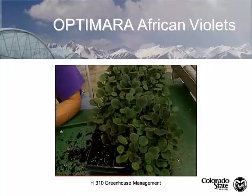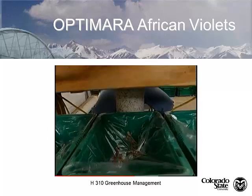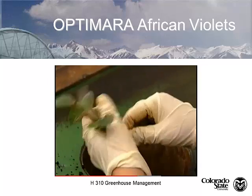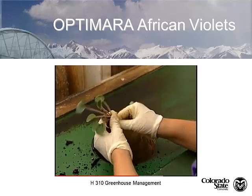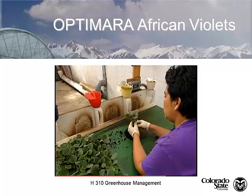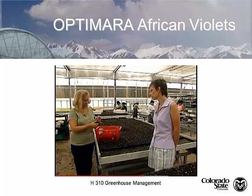They're sorted by size. As they pop them off the leaves, they sort them into large, medium, and small, and they will be planted according to size because they will mature at different rates. You want to have a crop come into its maturity at the exact same time. Every pot should look as much alike as possible. And that process starts here. Once those little babies get big enough, they're transplanted.